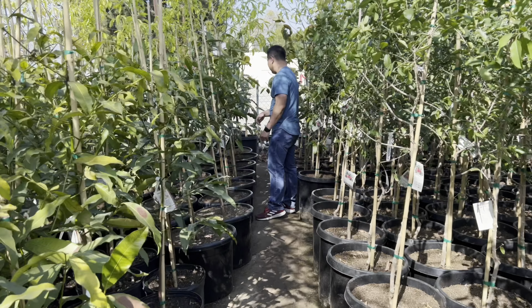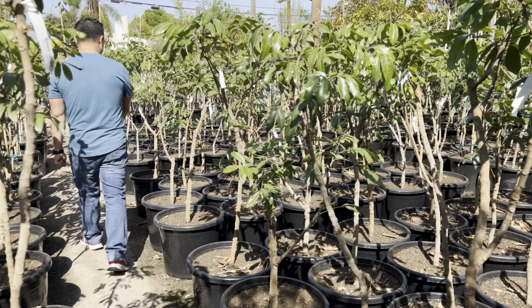Longans, Kohala varieties. Kohala varieties are, in my opinion, probably the best ones, just because they do so well in our climate, and they are quite sweet. So again, emphasis on selection. This is rows and rows and rows worth of selection.